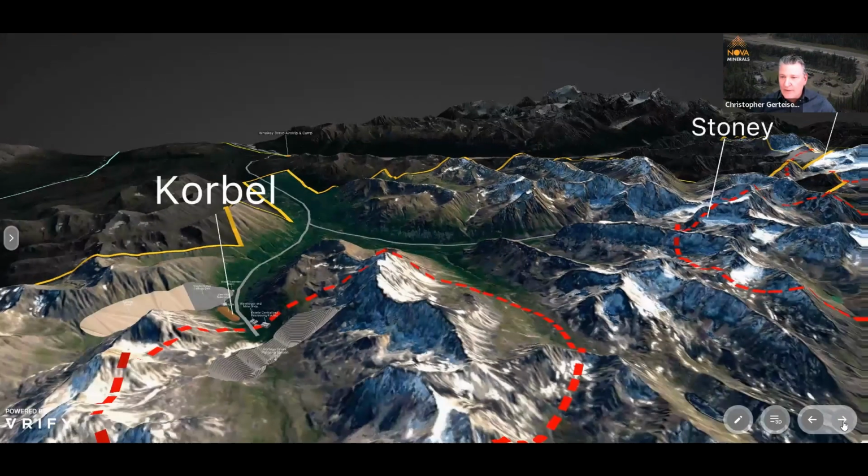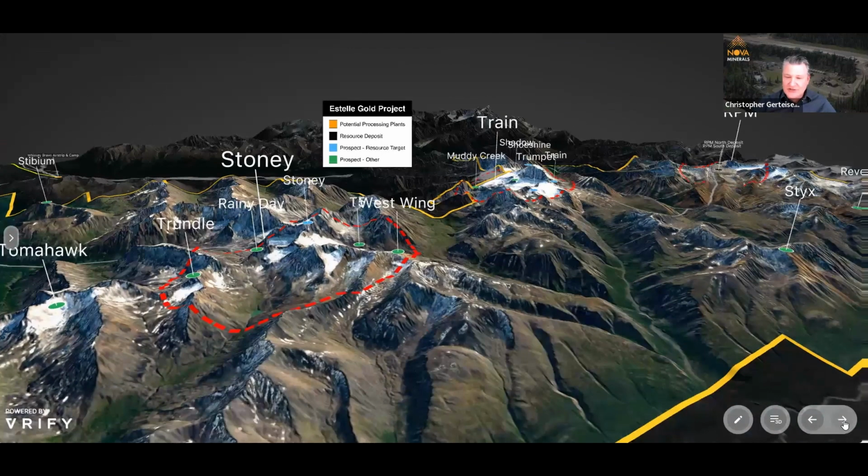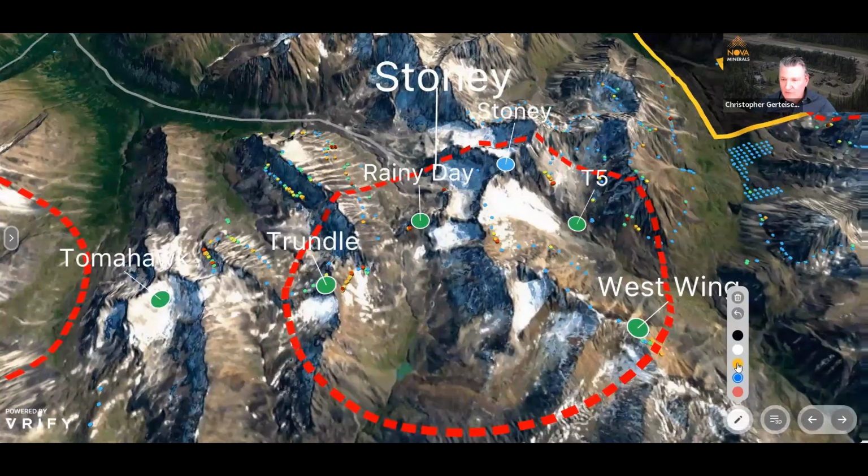Now, moving on from Corbel, let's move back to the exploration. Here in the center of the project, we have the Stony prospect area. A number of prospects there. Here, the Stony vein system, the T5 area, Trundle, Tomahawk, and a new discovery, we don't even have a name for it yet, here.